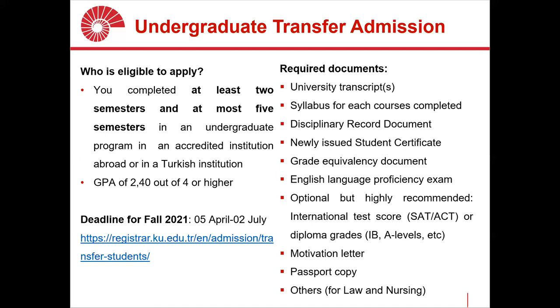Is a 1420 SAT score good for medicine? Well, honestly, it's not good. It's below our minimum criteria, which is 1450. However, you can still apply, but we highly recommend you put another program, like molecular biology and genetics and another program, as your second and third preferences. But only for medicine, no, it's not good.